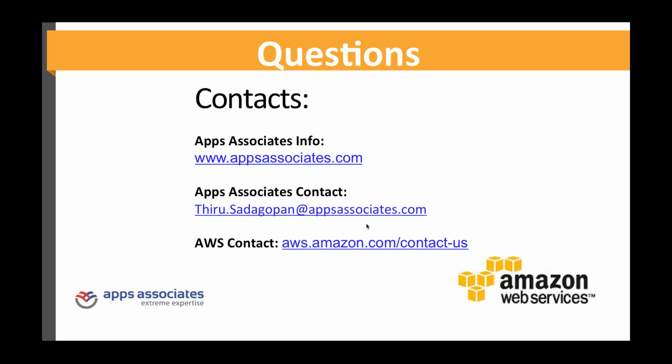Apps is a great company. I treat them like an extension of my own department. I have control over my AWS environment as well, but they also manage it for me. Same goes with the patching of our applications that reside in AWS. Maintenance, that's one of the things that's nice about it.